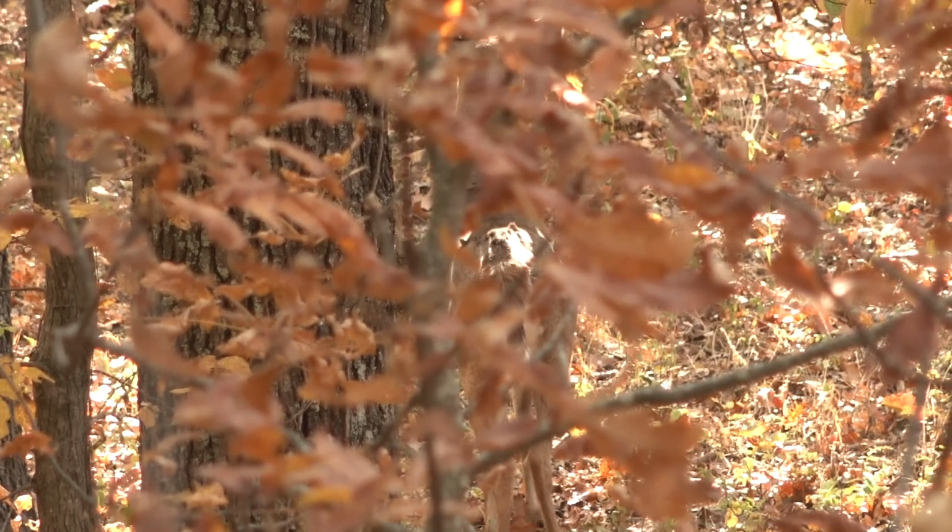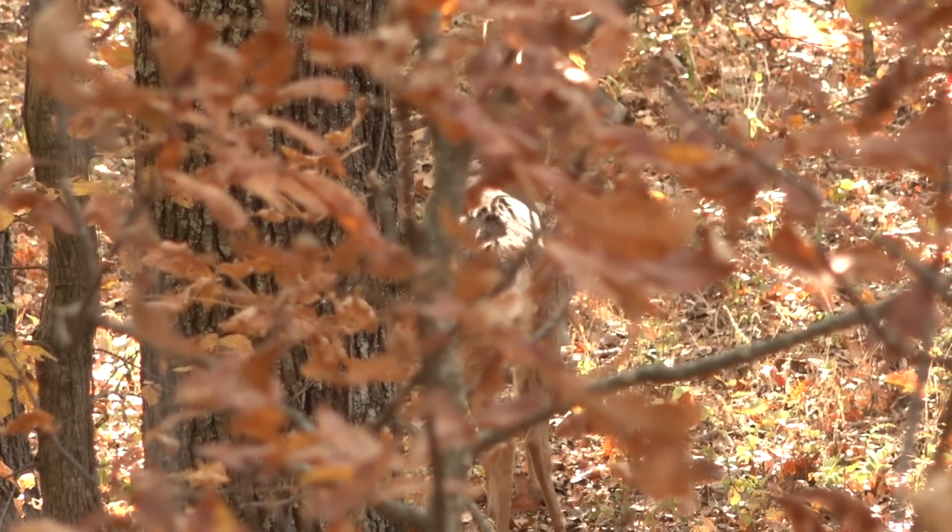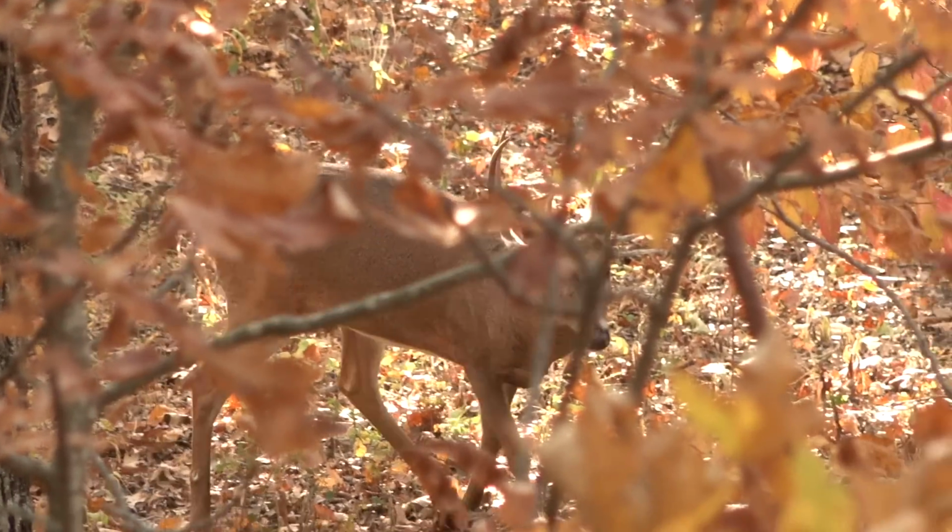I was able to gauge this buck's demeanor to determine how much to call. When he decided to commit, he didn't hesitate. He ran right to us.